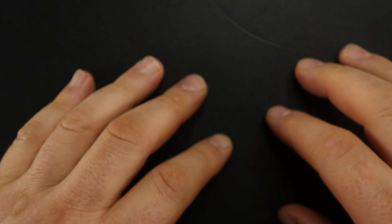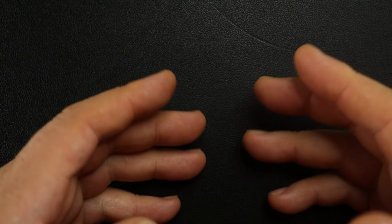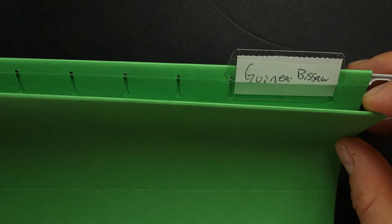Well, that was it for Guinea Bissau. What the heck? You know, it's so weird sometimes. I can't believe how little I have in these folders. I don't know how many Guinea Bissau stamps I've come across. It must have been in albums because apparently I just never ended up sorting any into my folder, really. It's surprising to me, to be honest.